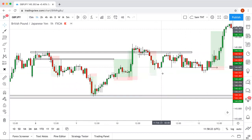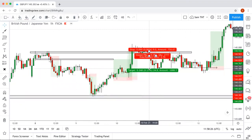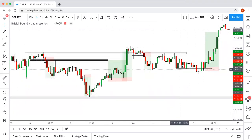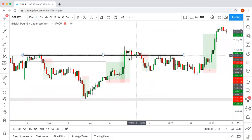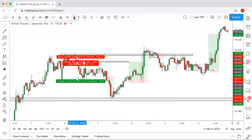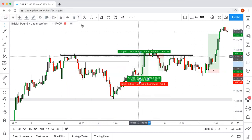Again, after that, things got a little bit messy. It didn't hit TP, but it went for about 25 pips. So still quite nice. We then went and retested this level twice. Huge bearish candle and a lot of choppy price action, to be honest. So if I just get rid of some of this stuff now, it might be a bit clearer as to what's going on.